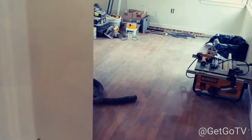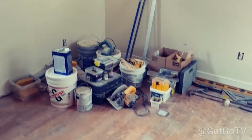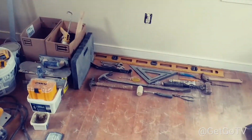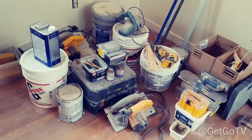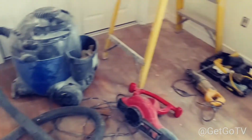Also, I'm going to clean this back room out here and make it into a tool room so everything can be organized and found. I cleaned up all the stuff today and found the little sanding sponge and a 5-in-1 that's been missing for a while. So everything back here is going to be organized into this one room.